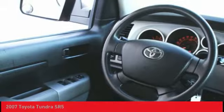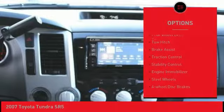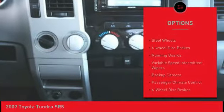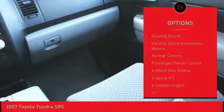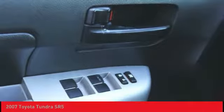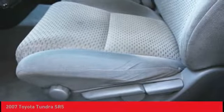Here are some of this vehicle's great options: four-wheel drive, tow hitch, brake assist, traction control, stability control, engine immobilizer, steel wheels, four-wheel disc brakes, running boards, variable speed, intermittent wipers.